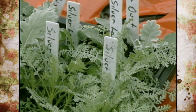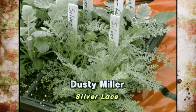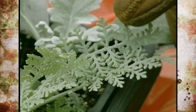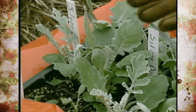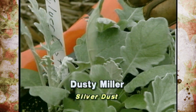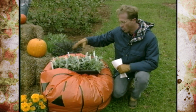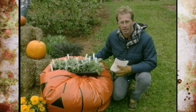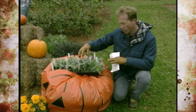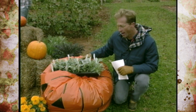Now this particular one is called Silver Lace, and it's a different cultivar. It's a very lacy texture. It kind of reminds me of a yarrow plant as a perennial. And then this one over here is Silver Dust, and you'll see again, a whitish cast to it, a little bit different shape of the foliage. So we'll be planting those here for the fall garden as well for some little bit of different color contrast, because they're more known for their lacy texture, their color, their foliage versus flowers.